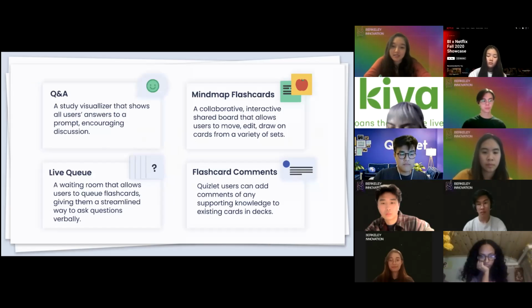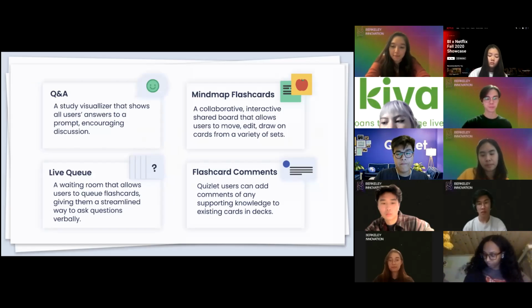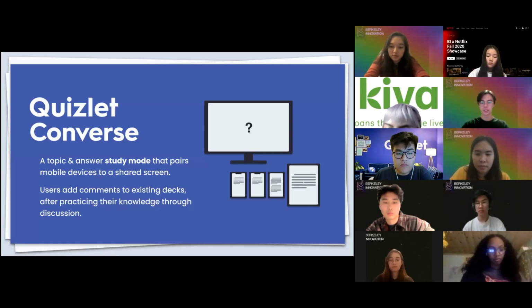This included a Q&A, which is a Jackbox-inspired study mode that allowed students to choose their own topic or question and then answer it on their own devices, which would eventually lead to a discussion. The second one being mind map flashcards, a shared board that would allow users to group flashcards together. The third one being a live queue, which allows students to display queued flashcards to promote discussion. And the last one being flashcard comments, a feature that allows students to add comments of any additional info onto flashcards.